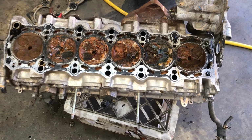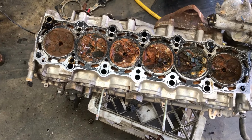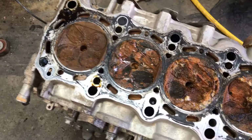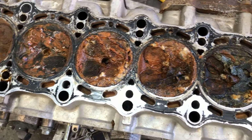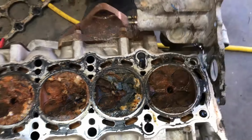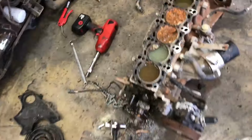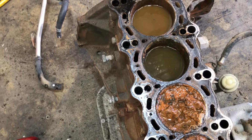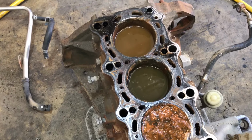And this is exactly why you don't leave a motor out in the weather when you don't have spark plugs in it. It's disgusting. Anyways, I'm gonna clean this up. It's gonna have to be used specifically just as a stroker block.